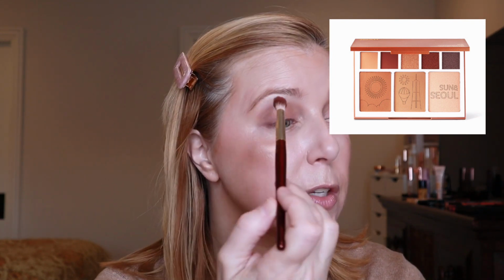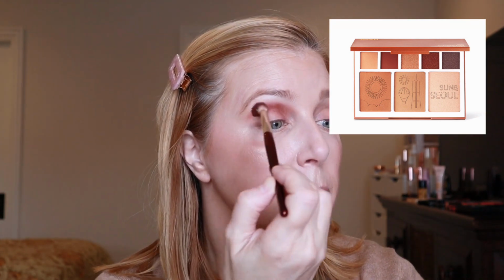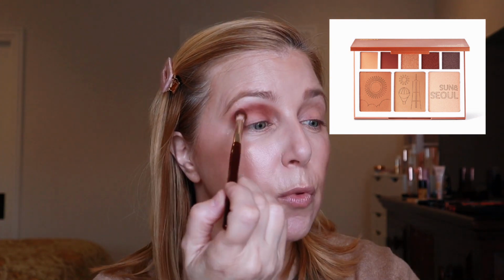I'm going to use Heat Wave through the crease and a little bit above the crease, just to create a little bit of a lift. I don't want too much. It is pigmented, but that's okay. You can blend. I'm going to diffuse this a little bit more in a minute. But this is a very pigmented shadow. A little patchy. This darker one's a little bit patchy going on, but not horrible.